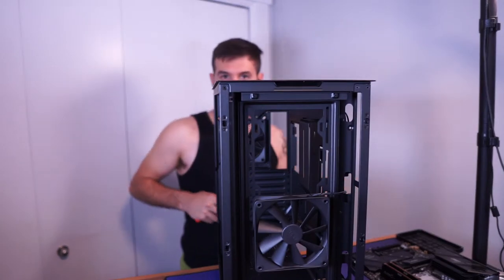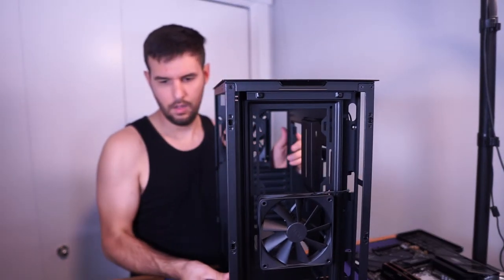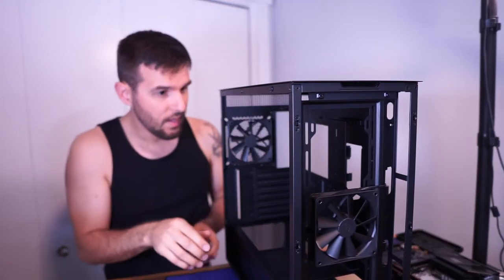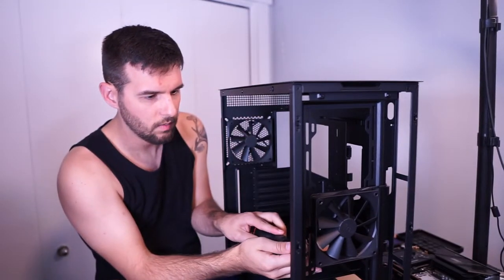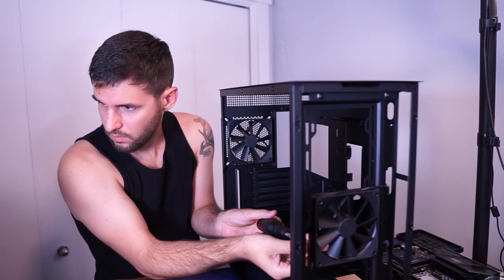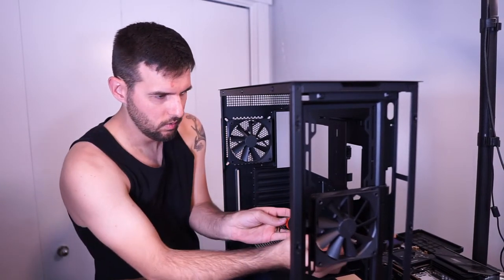Okay, first thing I'm gonna do here is I'm gonna pull this front fan out and we're gonna stick it up top, and then we can put the AIO up front. This is gonna be liquid cooled.